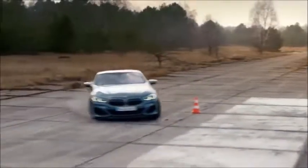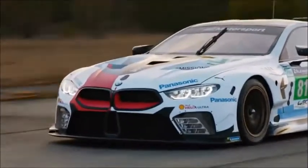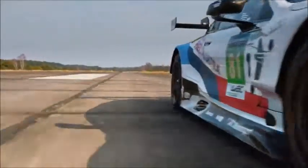Now, it feels like a rear-wheel drive sports car, but actually, it's an all-wheel drive. And that's thanks to all the innovation taken from the racetrack, including the M Sport differential, the integral active steering, and the optional adaptive M Suspension Professional.